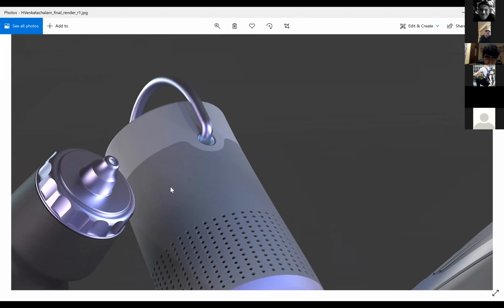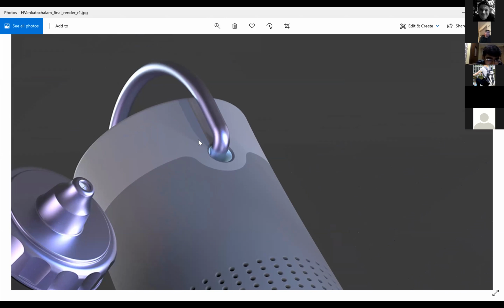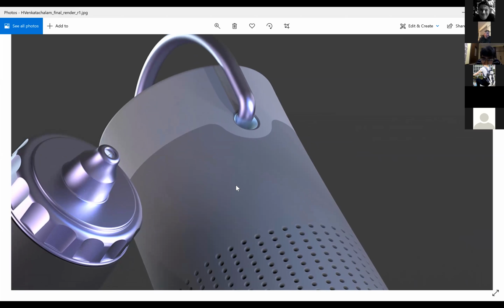I think it's smooth, I guess. Yeah, I'm not sure. I did try to add a little bit of roughness, but I don't know. But for sure not texture, I think.